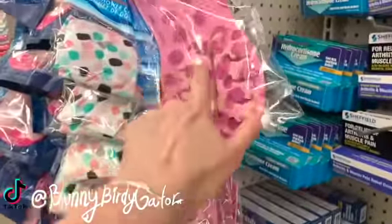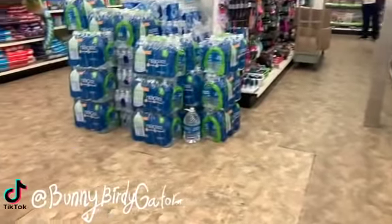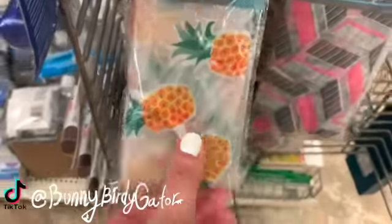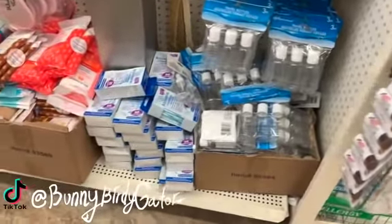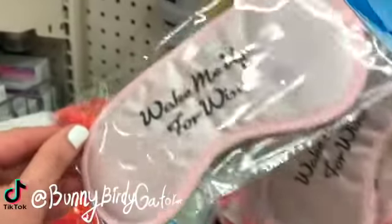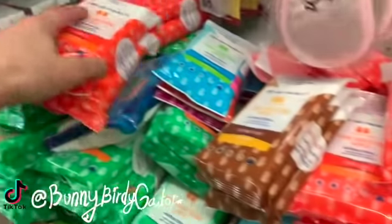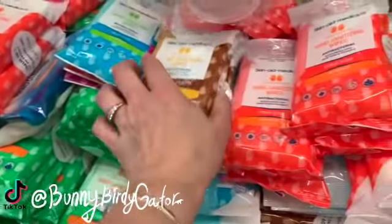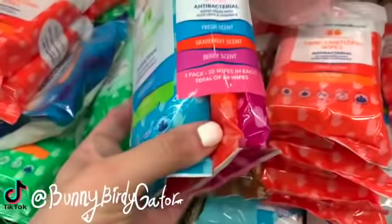All the little pedicure sets. We have a bunch of shower caps too. They're the thin ones though. Ooh, and we have new eye masks or eye pillows, whatever you want to call them. And a lot more multi-packs of the hand wipes. This one is coconut. This one is citrus. This is a variety pack.